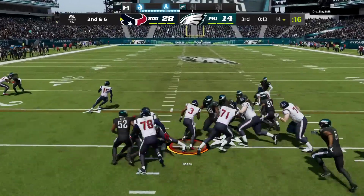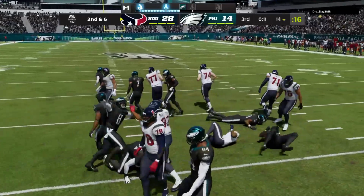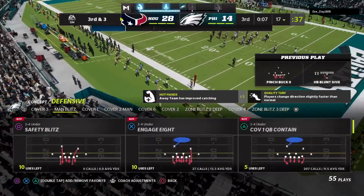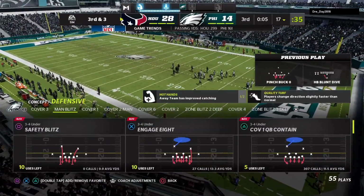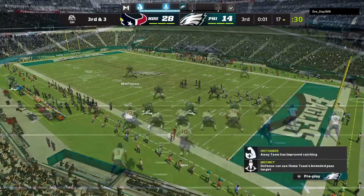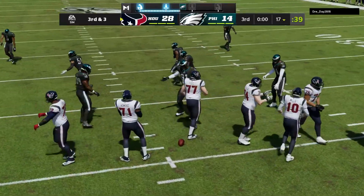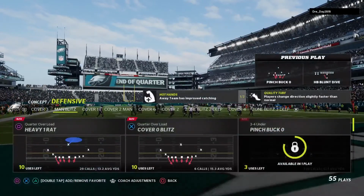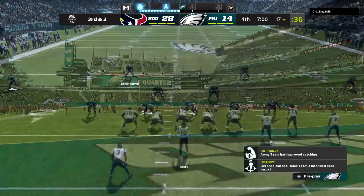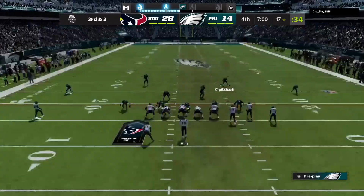Here's Mack to get it again on second down. And a short gain across the 15 to the 17-yard line. 3 yards is half of what they needed. Now can they get the other 3 here on third down? And that is going to do it for this third quarter of action. This is the National Football League on EA Sports.